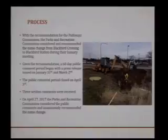Back to now, the process. We use the naming policy as the benchmark for process, although this is a renaming. Again, this came from the Pathways Commission. We went to the Parks and Recreation Commission meeting. They supported the recommendation, so that began a 60-day public comment period, which closed on April 3rd. We did receive 3 written comments. I'd like to briefly go through those comments.